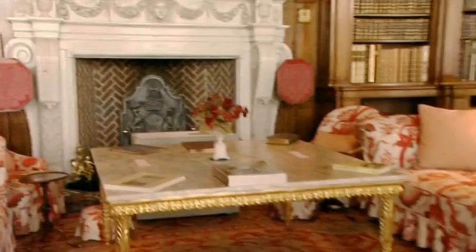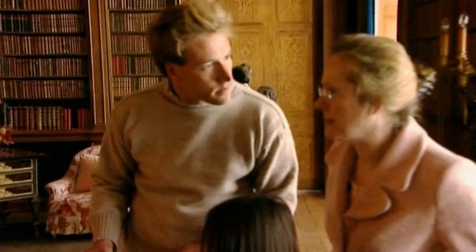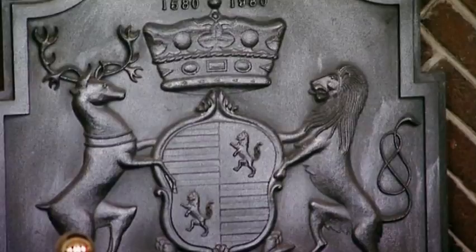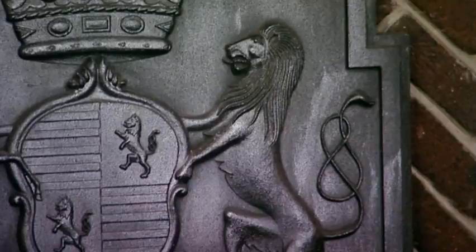Of course. So, Kate, what's the significance of this? Anita's found the fireback, which commemorated the quatercentenary of the house in 1980, and it shows the family's arms. The lion's a special one. It's the Scottish lion with a knot in its tail. That was given to Sir John Thynne as his coat of arms after the Battle of Pinkie in 1547, when the English defeated the Scots, so they put a knot in the Scots lion's tail.